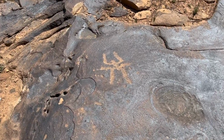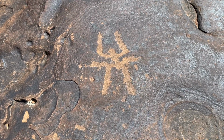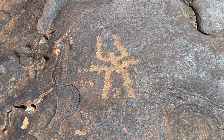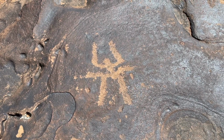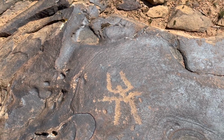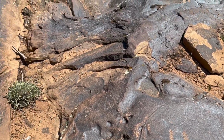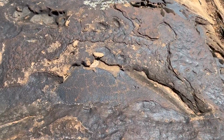We've also got this glyph, which is kind of interesting. Interesting. And we have one more glyph at this location. And that's this.